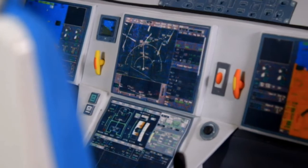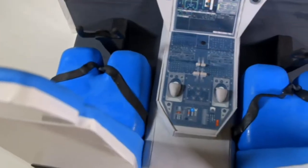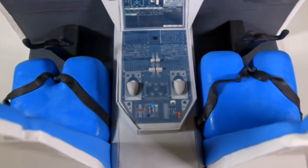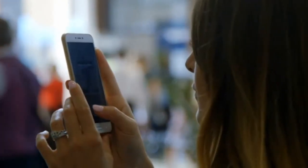The cake is made from vanilla sponge sandwiched with vanilla buttercream, moulded onto a wooden frame and covered in fondant. It also features a dashboard made from edible paper and sugar paste, as well as edible seats made from cake and icing. That looks tasty, but I want to have a go, I want to have a little play.